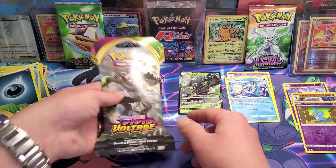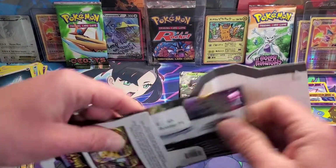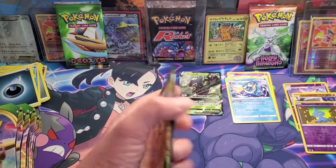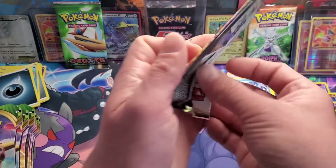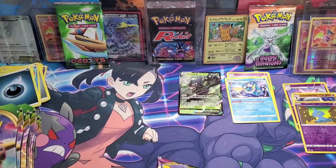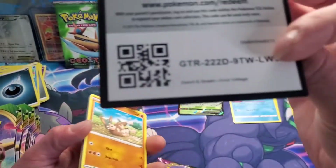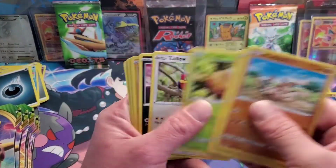Alright, let's go to the Zarude, in honor of the Zarude V Ultra Rare pull that graced us in our opening, my first ever Vivid Voltage Ultra Rare pull. Zarude, or, well, oh no, I just did that. You know what, let's just run right through this one, guys.